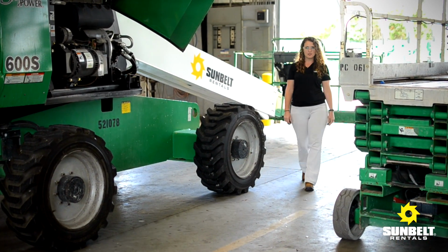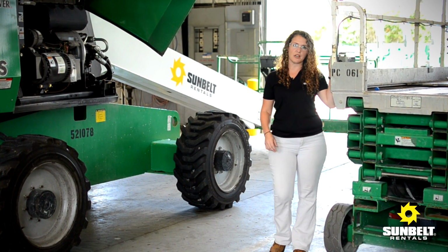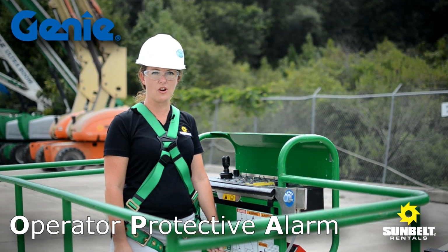In recent years, manufacturers have devised different systems to help prevent the operator from being entrapped. Today we'll take a look at 3 devices currently offered by JLG and Genie. First up, we have Genie's OPA, or Operator Protective Alarm.